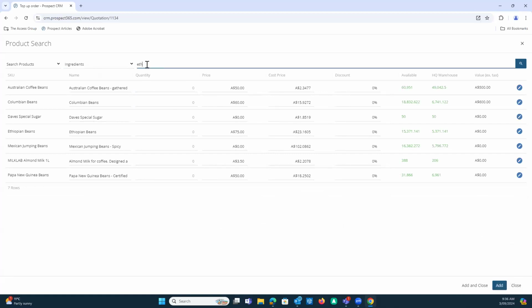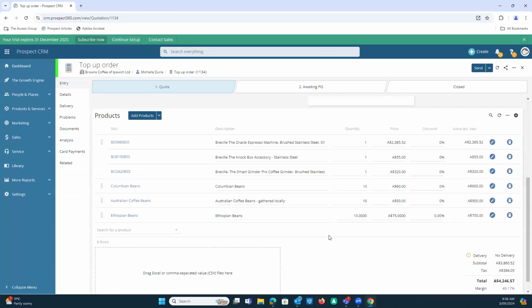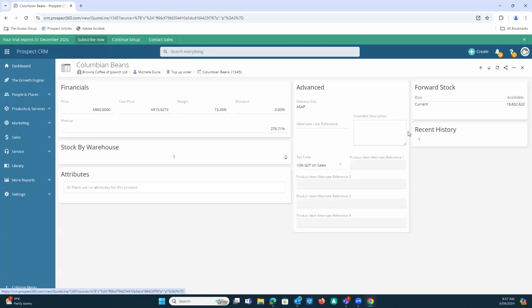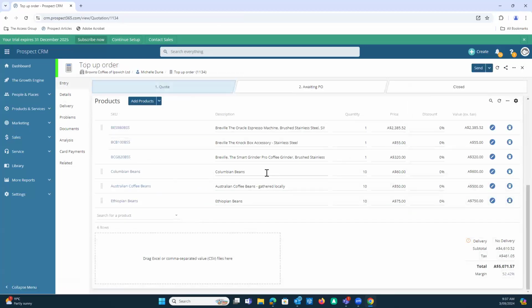and you can also search with the Ethiopian beans that we saw earlier. Once you hit add and close, that's going to get pre-populated. And there's a few more features of flexibility that we can do with the CRM. And we've also got another key little menu, which will give you any key financials related to the product, right from the stock available, the price, list price, the margin that you're making, and the discount, and so on.